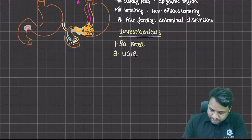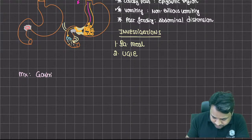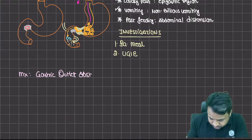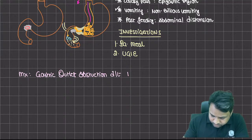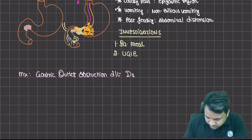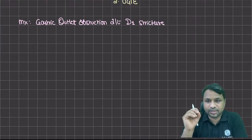अब मैनेजमेंट में क्या करोगे, ठीक है. स्ट्रक्चर तो बन गया, इतना समझ में आता है. इसको ठीक कैसे करेंगे, the management of the gastric outlet obstruction due to a D1 stricture. तो इसके लिए you have to do a strictureplasty, ठीक है.